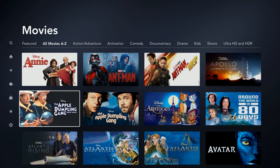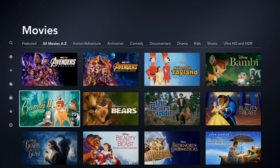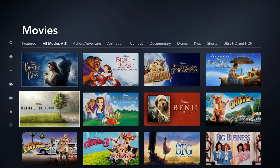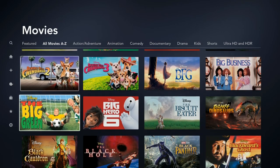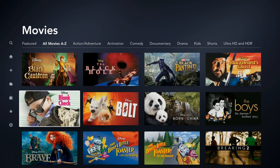I cannot recommend it enough because some of these movies, most people haven't seen in a long time, if at all. And a lot of these are in high definition as well. So this is the first time some of these movies that are really going to be mainstream that you're going to see in HD.